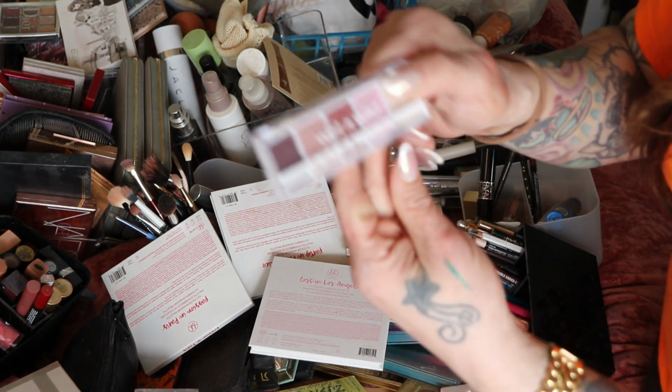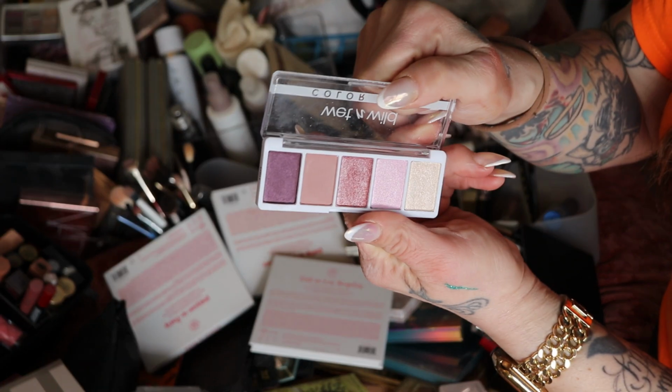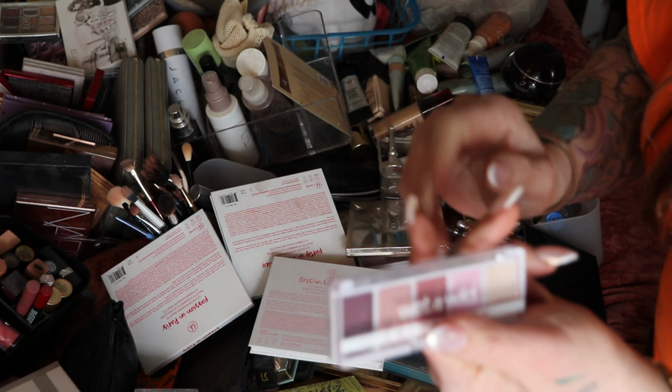And here's a Wet n Wild palette in almost the same color story. This sort of lavender, light purple, brown. This was pretty. I already did a video on it. I'm not going to use it ever again. Donate.